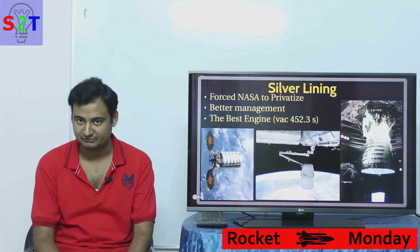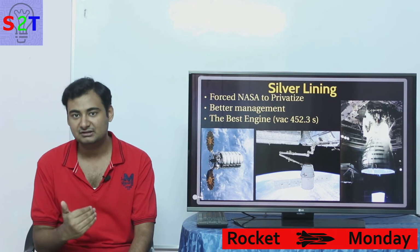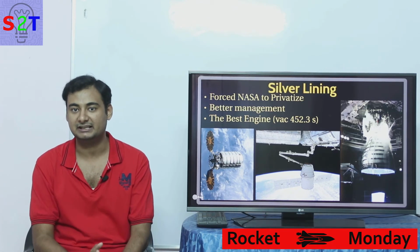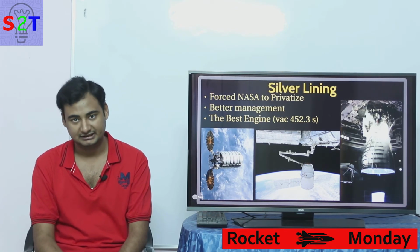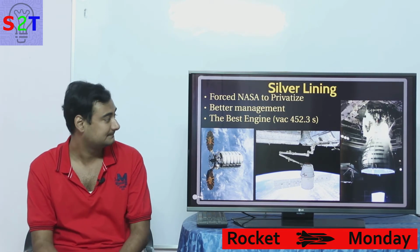And this also forced NASA to do much better management. Now the SLS system is being built from day one for safety, making sure that no matter what happens to the rocket, whatever happens to the launch pad, they get their astronaut back. The launch abort system has been tested thoroughly, and they are very confident that even if the SRB blows up, they can still save the astronaut.